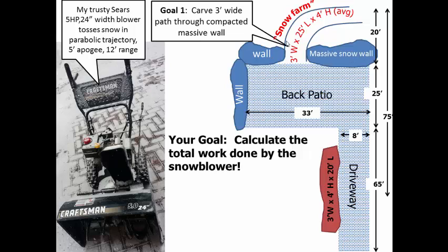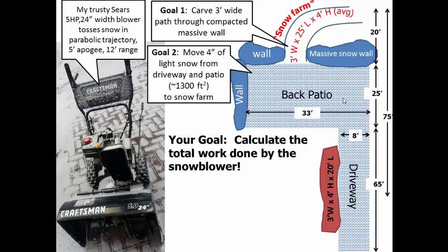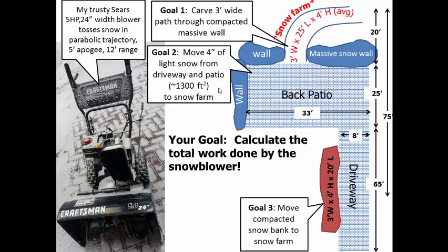First of all, I had to cut a path through this massive snow wall that I had already created, and the width of that path is about 3 feet wide and about 25 feet long. It's a curve, and the average snow depth, and this is really heavy packed snow, is about 4 feet deep. So the first thing I did was carve out that path to make room for all the other snow. Secondly, I had to clear all the snow off the driveway, this light snow that had fallen. I had 4 inches, and it was about 1,300 square feet for my entire driveway, I'd estimate. So you don't have to do that calculation, I did that for you. And then lastly, I talked about the snowbank already. This was heavy compacted snow from the previous two storms that I had pushed along the side here, and that was about 3 feet wide, about 4 feet deep, and about 20 feet long, and that entire snowbank had to be moved back into the snow farm.